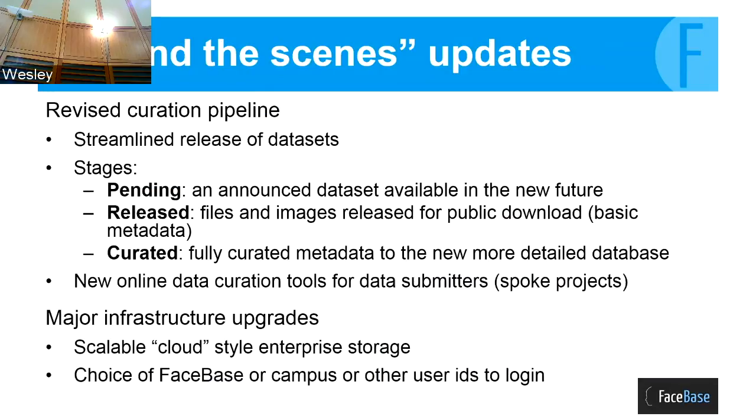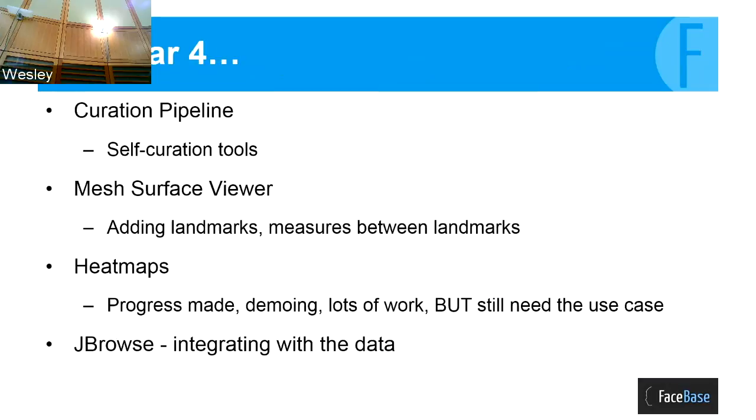And then we've done a bunch of back-end upgrades. I guess the most important thing is that many of you can now use your campus credentials to log into FaceBase. So you don't need to get a special account. You can just use your campus ID if you're part of this thing called InCommon, which many of you probably are. So that's all been going on. Now a brief update on what we've got in the pipeline, so to speak, and then we can look at some pictures.